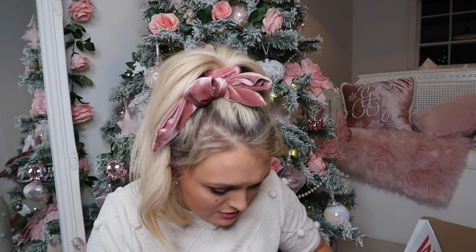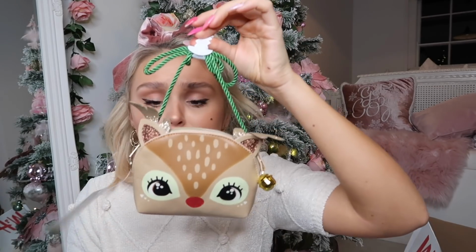Next up, we've got, oh my goodness me, this is so much smaller than I thought, but it's so cute. Look, it's got a little green string. It's a little handbag. Now, my concern is I don't think my mobile phone will even fit in there because it is absolutely miniature, but that doesn't take away the fact it's the cutest thing I've ever seen. I mean, that is irritating. If you have a child and you want them to wear it, cut that off. Actually, no, it's probably quite good in safety terms because you'd know where they are all the time.